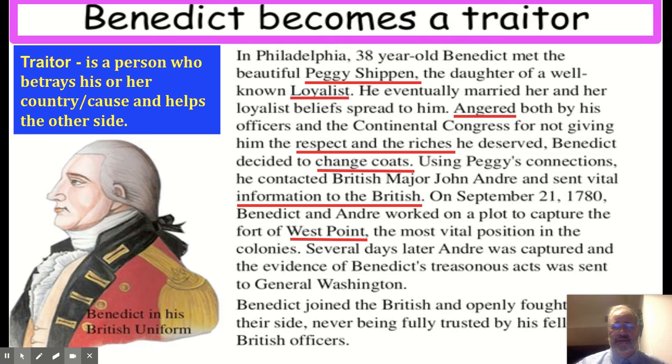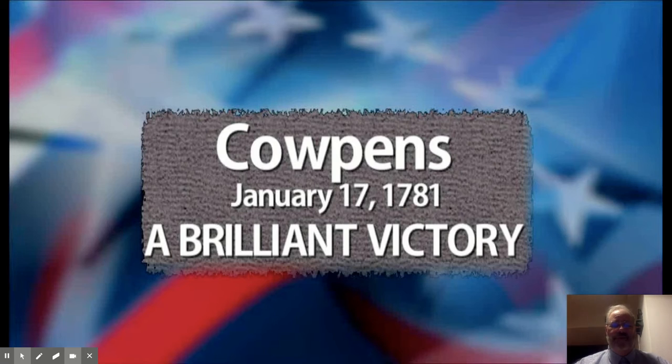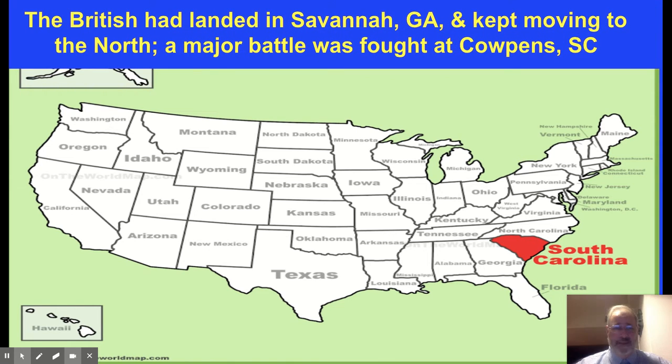He lived all his life in England. The term now, if you call somebody a Benedict Arnold, you're basically calling them a traitor. And ironically, at this time, West Point was actually named Fort Arnold, okay, in reference to Benedict Arnold. Of course, after he became a traitor, they renamed the fort. Okay, a couple different names. Now it's West Point. One of the last battles in the South, one of the major turning point battles in the South, was the Battle of Cowpens.